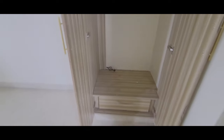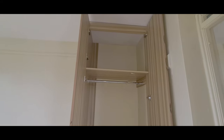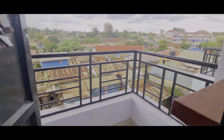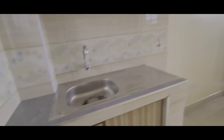And this is the wardrobe. Simple and nice. So there, that unit looks like that. So that is the studio.